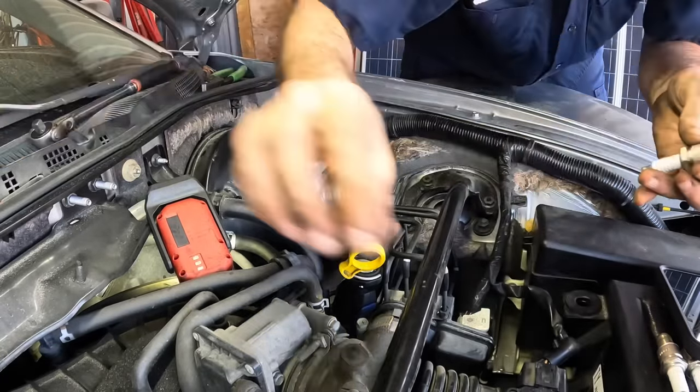Almost. I gave it some throttle just then. I shouldn't have done that. Yeah, all right. I need to back off and let the battery come back up. And I'm hoping if we get that battery to a nice full charge, it'll spin super fast, and that might get us the oomph we need to get her over the edge here. She's going to run. It's definitely going to run.